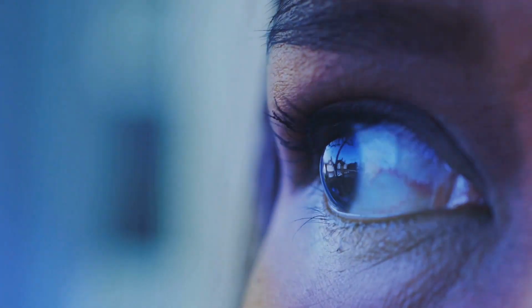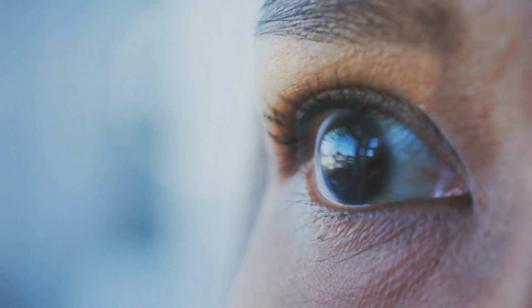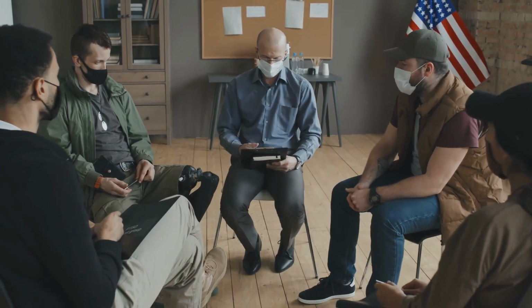It's plausible that the collective mental health of society was altered, with mercury-induced symptoms becoming a new norm. This could have skewed our perception of reality, with a society unknowingly influenced by the effects of chronic mercury exposure.